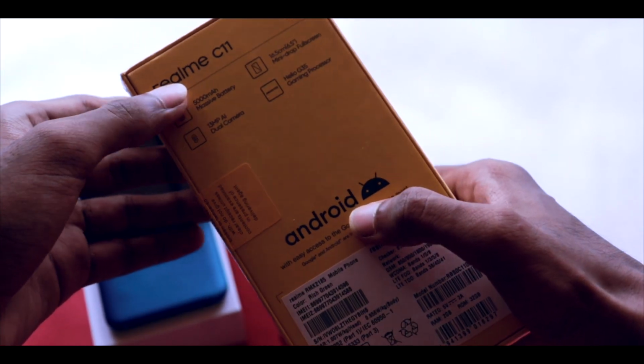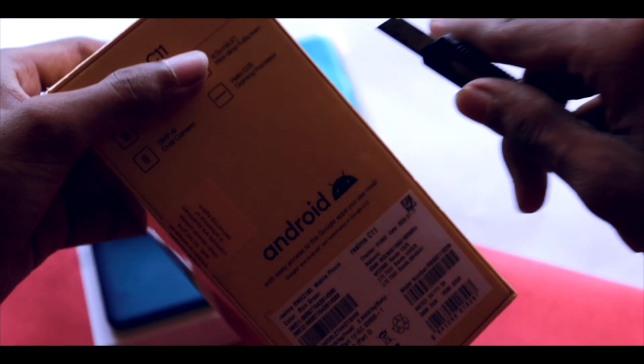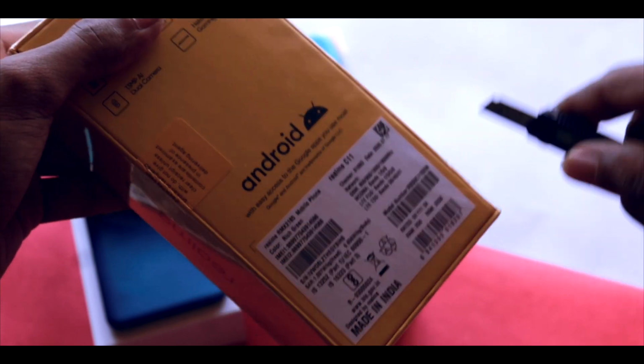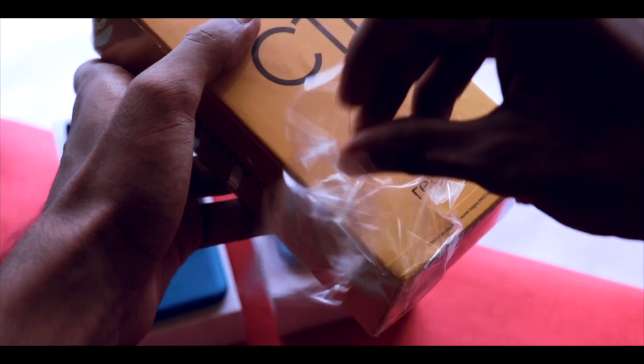So if you're a person who is going to take or choose a phone, no one does that. But if you are someone who is going to look at the beauty of the box and choose a phone, then this one bangs it right there. So here you could see the box is really great, and the texture and finish are really nice.